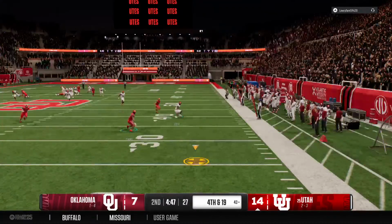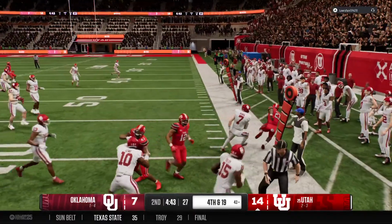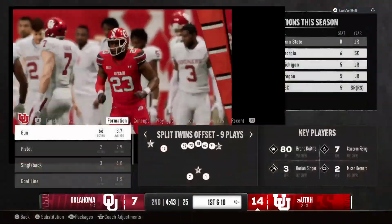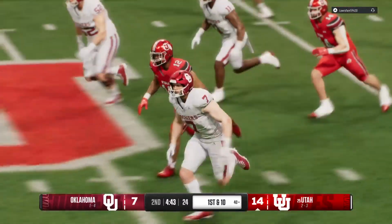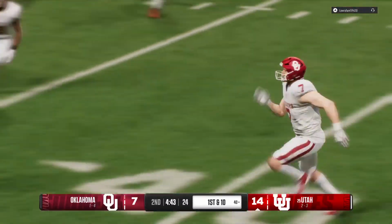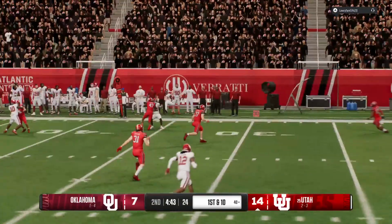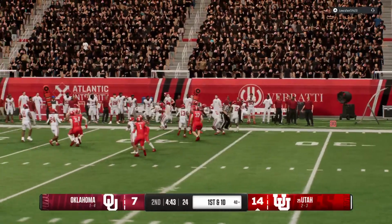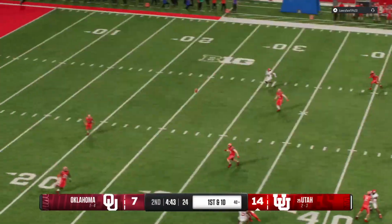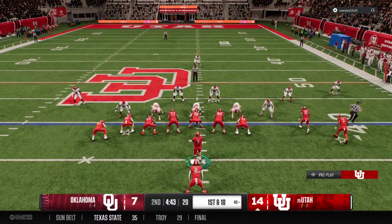Gets his first one of the day away. Might be a little stiff. They only used him twice in that loss a week ago. Looking everywhere for room to run, but really good coverage, and he'll step out of bounds. Utah has it back, and the offense coming onto the field.